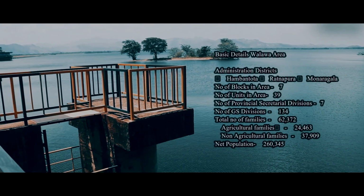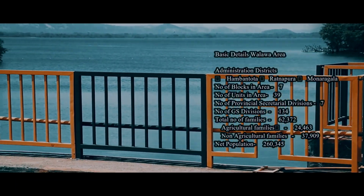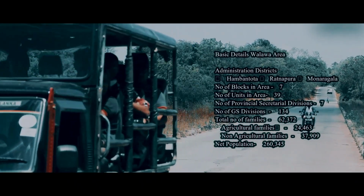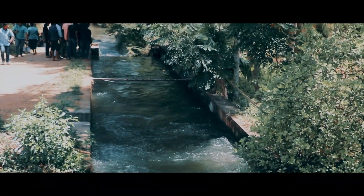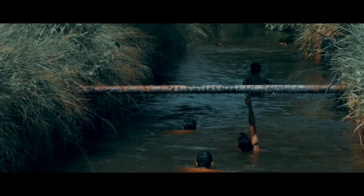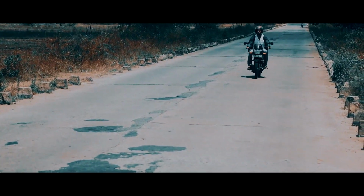Mainly, the water of the reservoir is distributed through two main canals, the right bank main canal and the left bank main canal. Normally, a main canal carries about 800 feet per second. After the main canal, water goes to the branch canal, distribution canal, and field canal respectively. In one main canal, there are about 8 to 10 branch canals, and in one distribution canal, there are about 15 to 20 field canals.